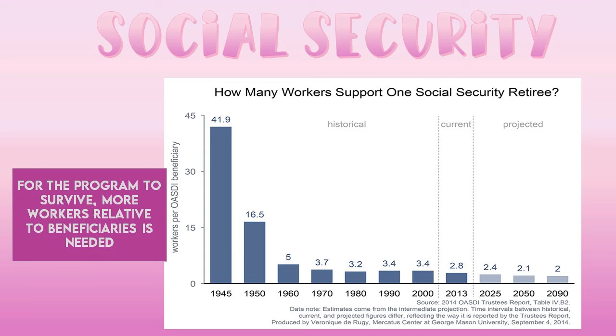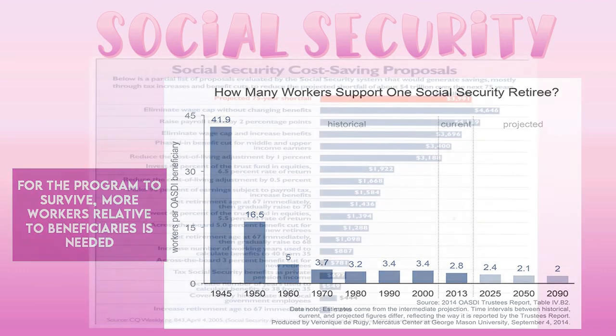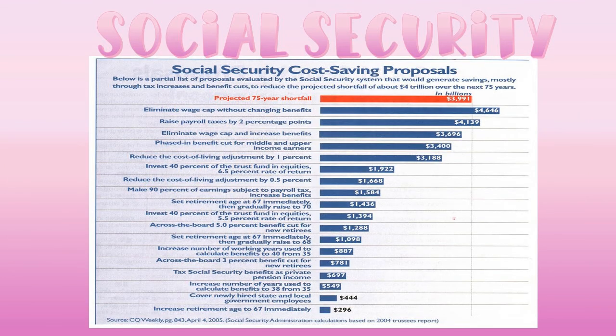You'll see in 1945, this is 10 years after the program started, there were 42 workers for every person on Social Security. When this chart was put together in 2014, there were 2.8. We're probably closer to like 2.5 right now. 2.5 workers supporting each old person. And that number is going to get smaller and smaller, and that's not a sustainable program. And these are just some of the ways that we could begin to address that problem.